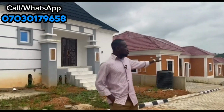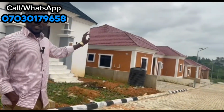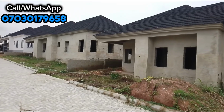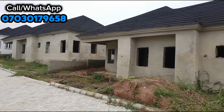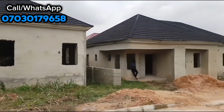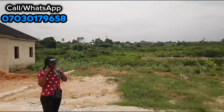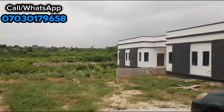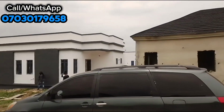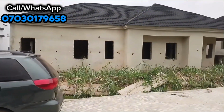Right here is the 2-bedroom bungalow. This is a brick building, a very quality solidified building, one that can stand the test of time. This particular side here is the 3-bedroom bungalow, the semi-finished one, selling for 41,160,000. So in case you don't want to go for the fully finished, you can go for the semi-finished, while the fully finished is 55,860,000.